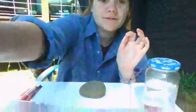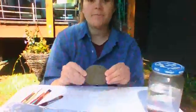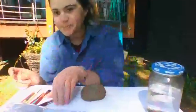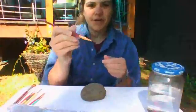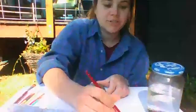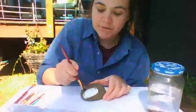So for instance, for this, I have aluminum foil. You might be using a paper plate. You might have a piece of cardboard. You might have whatever that is. Let's move this down a little bit so you can see a little bit more what I'm doing. Okay, so if I'm going to be painting the base of this rock, I might be taking a bit of a bigger brush here, and I'm going to take my brush, get some paint on it, and then I'm going to give it that base coat.